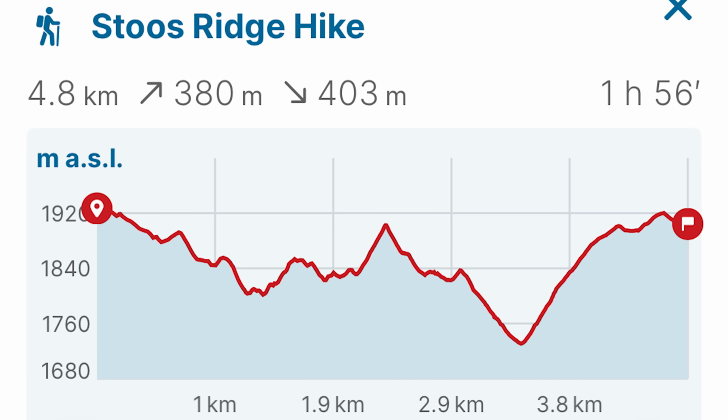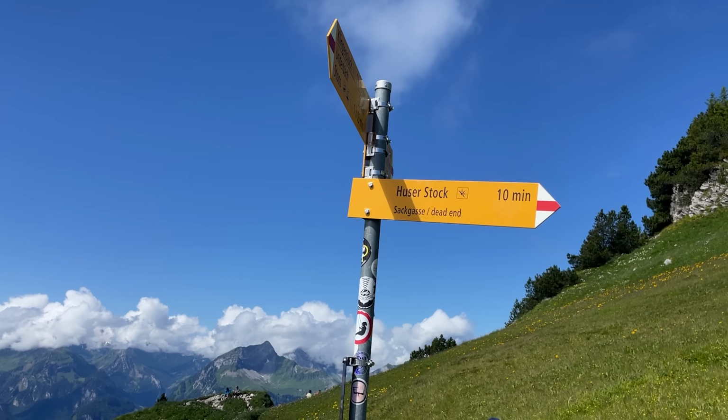Once you're about halfway, you can take a quick detour up to the second main peak, the Stock, if you'd like, but you can honestly see those same views along this entire trail, so in our opinion, there's no reason to do extra work that's not necessary, but we don't really want this hike to end.